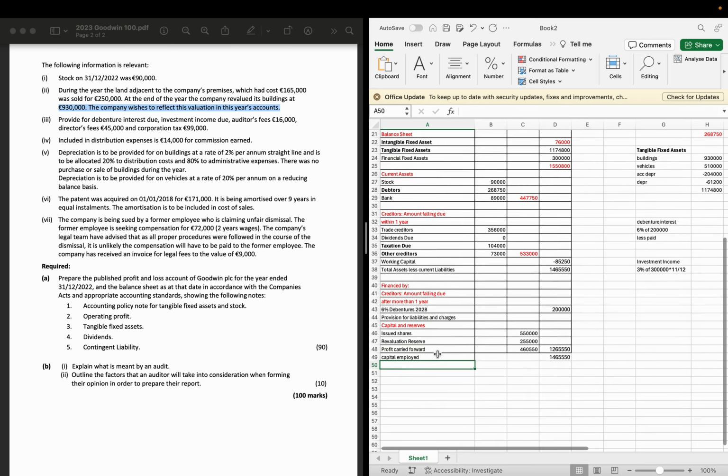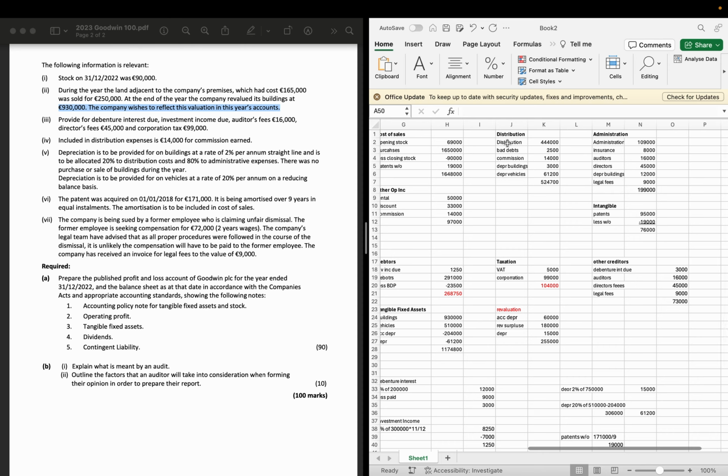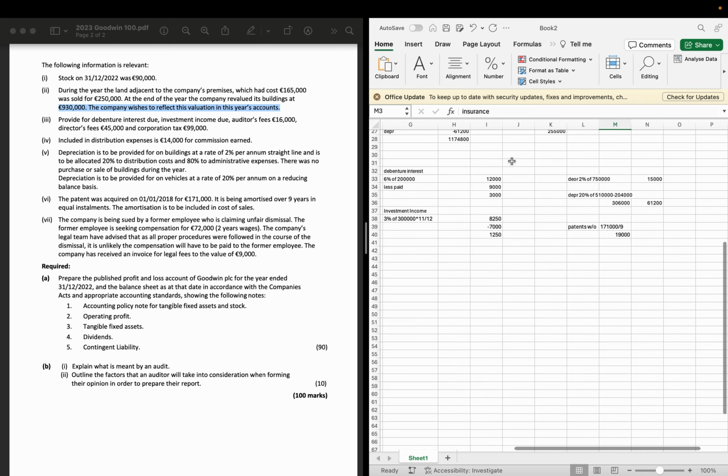For operating profit, the note is just what is included in operating profit. That is not distribution or administration. So you say the operating profit was arrived at after depreciation, because there's depreciation in both of these, patents written off, director's fees, auditor's fees, and legal fees. So the things that wouldn't ordinarily be selling in distribution. So you don't have to mention there's bad debts, you don't have to mention there's distribution, and you don't have to mention there's commission. You don't have to mention over here administration or insurance, but you do have to say the profit was arrived at after depreciation, and you total the depreciation. So it's the two numbers together.